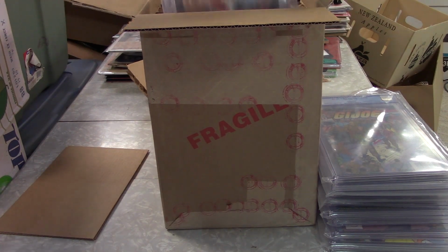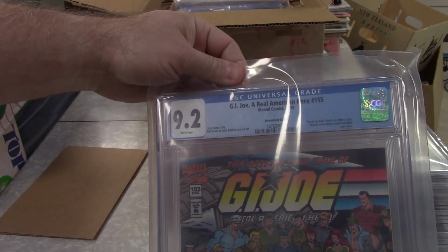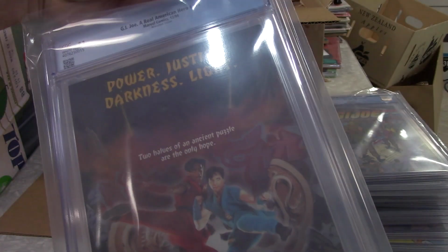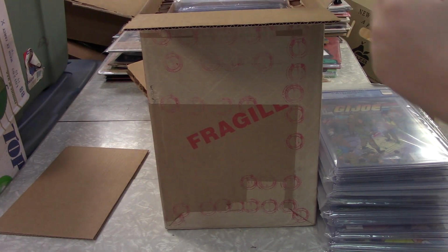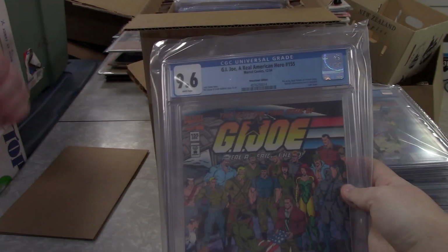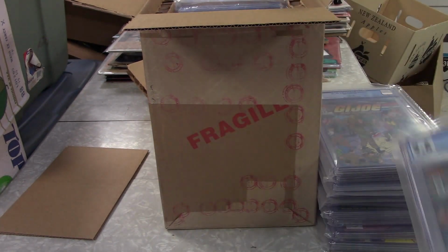Okay, G.I. Joe, another 155, a little better, 9.2. So pretty clean book. I think I had, what, 9 of these? I can't remember on the 155s. It was a good number. At least 9 or 10. One more. And ooh, 9.6. Okay, we're getting there. That's our best grade so far on that.